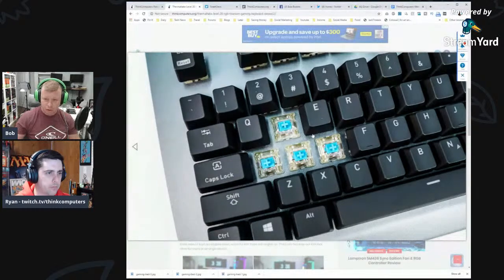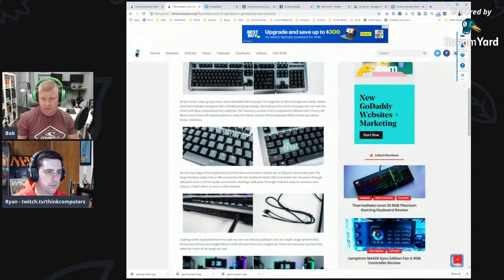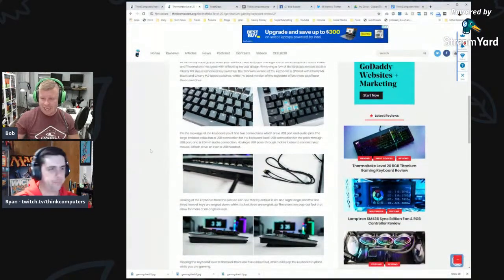Again, they offer it in the blue, in the speed switch, which is Cherry MX's newer switch. They also offer it in Razer Green. We've seen this with a few keyboards, where they'll offer it with a Razer switch, which I really do like, Razer Green as well. If you've never used it, I haven't ever used them. It's kind of like a hybrid of, I would say, blues and, I don't even know, a blue, but it's not a blue. It's kind of hard to explain. So is it like a brown, maybe like a Cherry brown? No, it's clickier. The actuation is not as, I don't know. It's hard to explain.